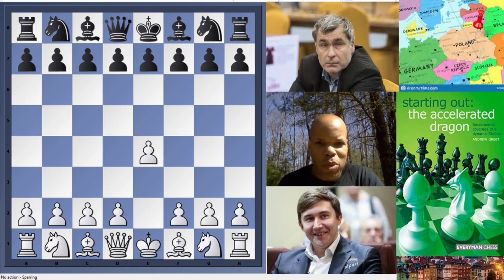All right, so we're going to look at a game from 2005 from the European Championship that took place in Warsaw, Poland, which is the capital, as you can see by the map right there, of Poland, between Karyakin with the white pieces and Vasily Ivanchuk with the black pieces.